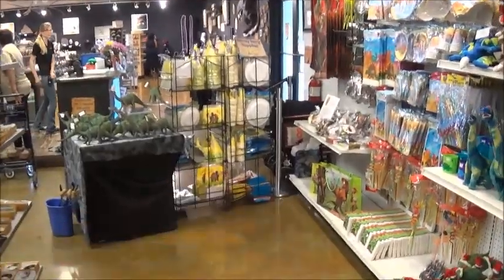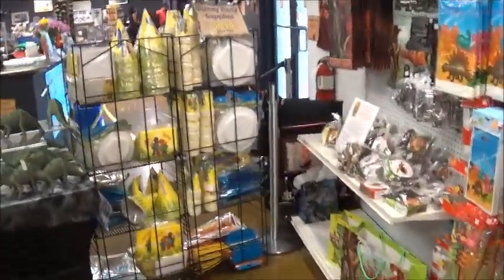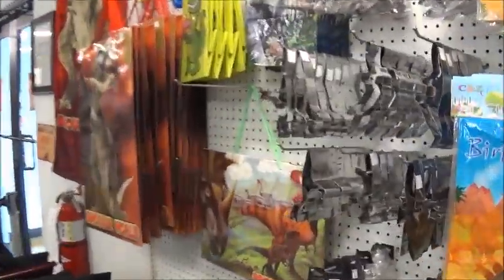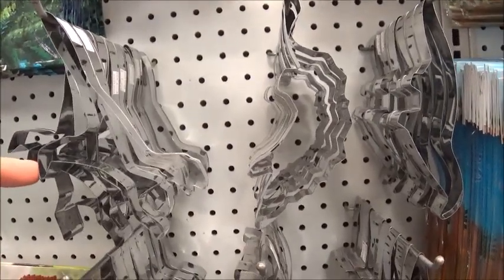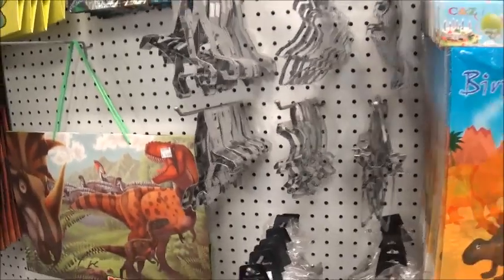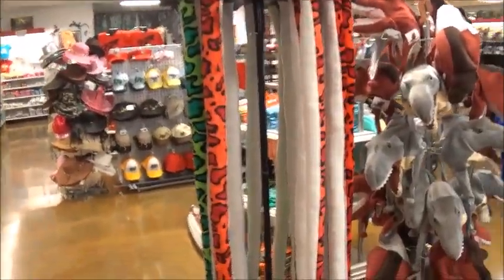party supplies. If you want to have a birthday party here for a young kid, which when I was young, I would have loved it. And look, I actually have dinosaur shaped cookie cutters. That is cool. And I didn't see that there. It must be new. At least newer since I came. Oh, sorry. Of course, in here is where you pay for admission to go into the park, too.